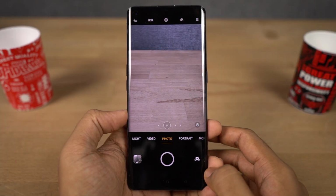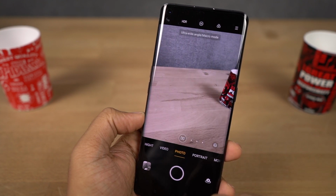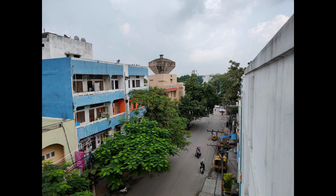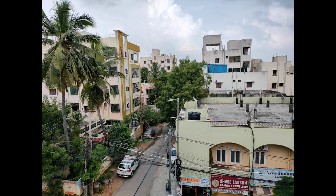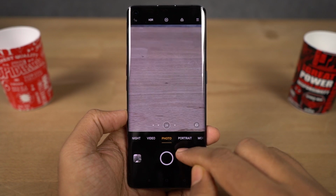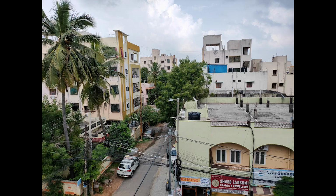Next, this phone also comes with a wide-angle camera. It's a 12MP wide-angle camera with Sony IMX708 sensor with 120° field of view. These are some sample shots. Next, this phone also has a telephoto lens. It's a 13MP camera with 2x optical zoom with f2.4 aperture. These are some sample shots.